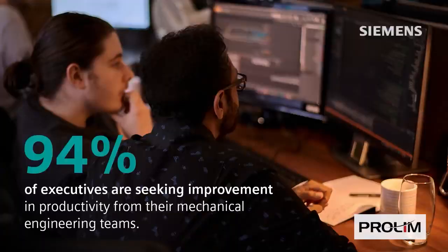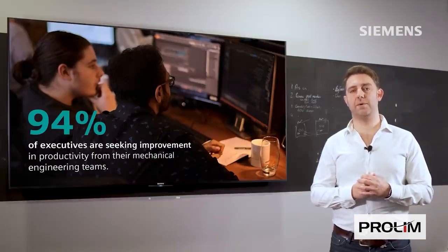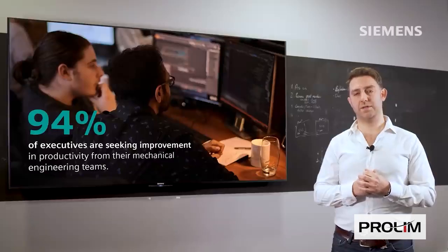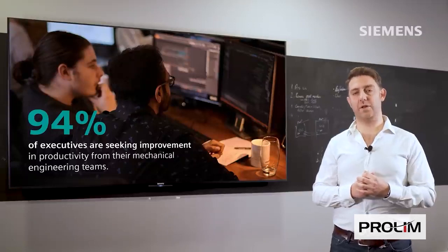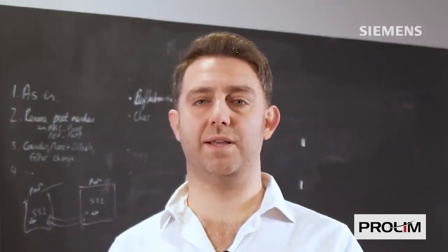Productivity is a key driver for all our customers. In a recent study by Lifecycle Insights, it was discovered that more than 94% of company executives felt that either a good amount or some amount of productivity improvement was needed from their product engineering teams. Productivity and the ability to do more with less clearly affects the success of the products being designed and also the companies creating them. Taking the latest release of NX is one of the best ways to help you achieve your productivity goals.